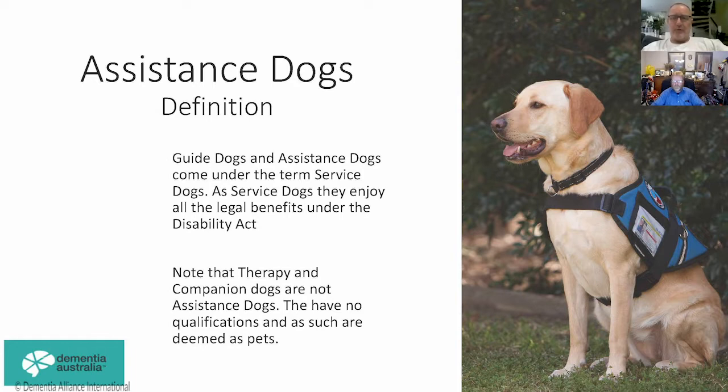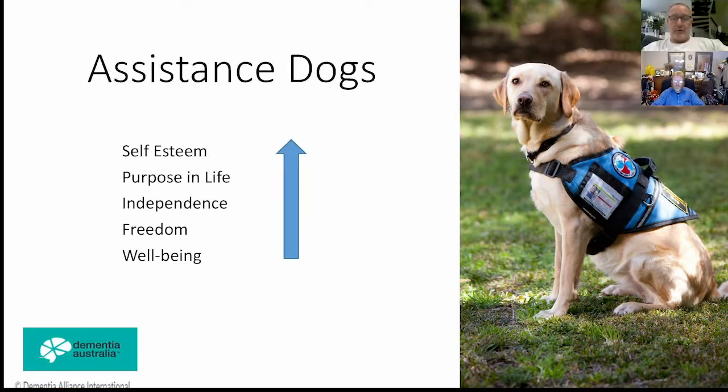Hi, I'm Phil Hazell, and I was diagnosed with dementia at age 55, being Alzheimer's type. And over the last, I guess, 4 years, I've had the help of my assistance dog called Sarah. She's a 4-year-old Labrador, and she's increased my organisational skills dramatically. Certainly my independence, because I can get out and about by myself, but she's really given me purpose in life.